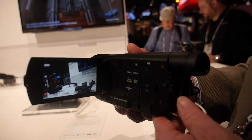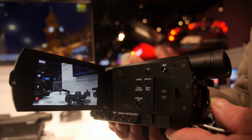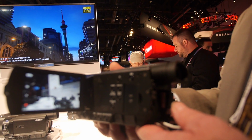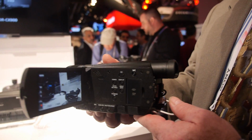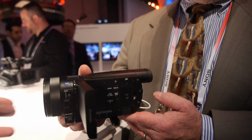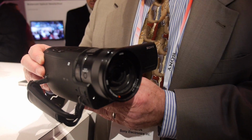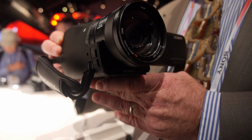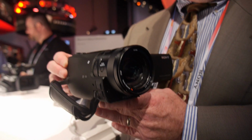It can shoot in the XAVC S format for 24p or 30p 4K, or it can shoot up to 60p in Full HD 1920 by 1080. It can also shoot AVC HD codec, Full HD video, and it can also shoot MP4 at 3 megabits per second, so you have a very compact file for easy uploading to social media or the web.